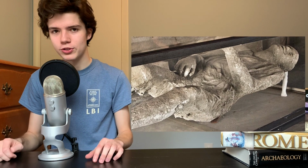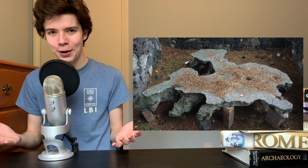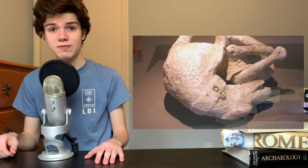The ash helped preserve casts of bodies like that. It helped preserve casts of trees, so we can find out what trees were growing at Pompeii 2,000 years ago. It even left ash cavities of pets. Yeah, it's all pretty disturbing.